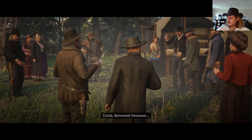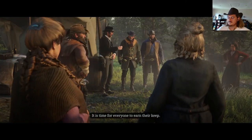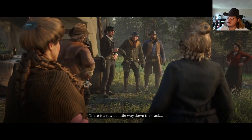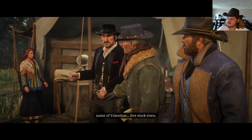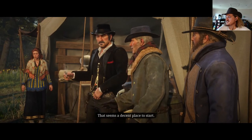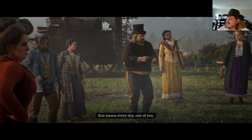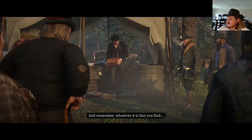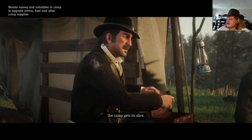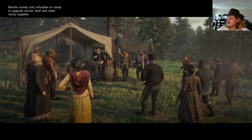Uncle, Reverend Swanson, no more passengers. It is time for everyone to earn their keep. There is a town a little way down the track named Valentine. Livestock town, all mud and morons, if I remember right. We need food. Real food. And remember, whatever it is that you find, the camp gets its slice. Now be sensible out there.